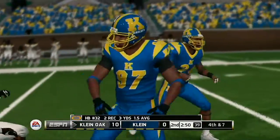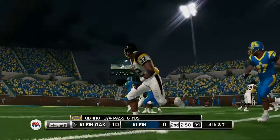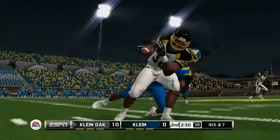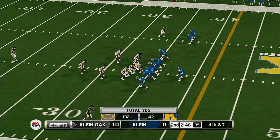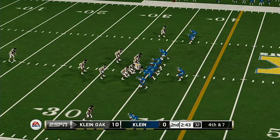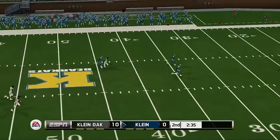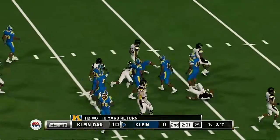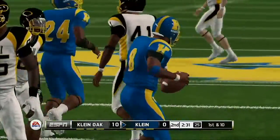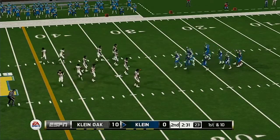Tackle behind the line. The offense didn't appear to be in sync on that series. They did a pretty good job of not letting the offense get much going on that possession. They get this one off, and it's a beauty. He makes it to the 32-yard line. It's going to be interesting to see how the action shakes out in this series.